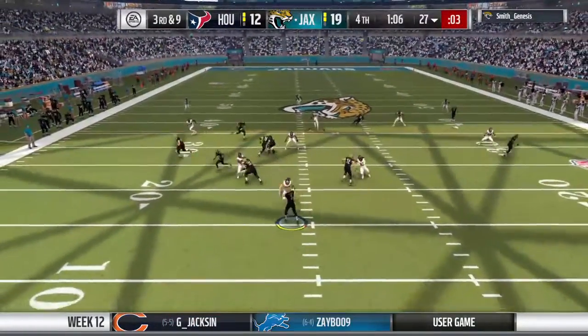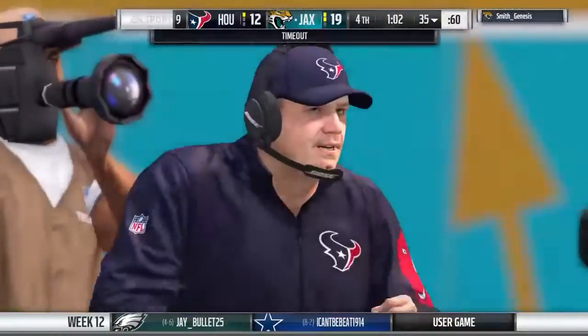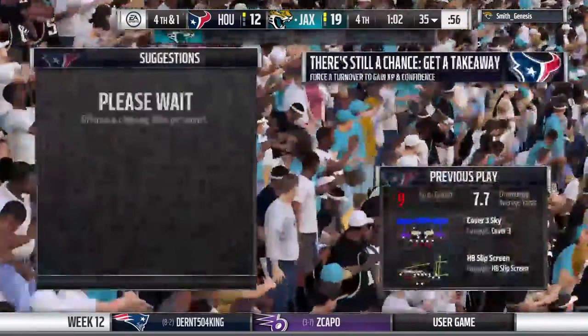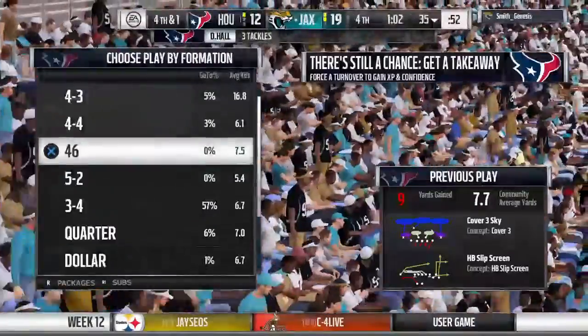On 3rd down, he'll drop to throw. He'll try and set up the screen. It's complete. And he's hit. And now the Texans want to call another timeout. That'll be their 2nd, so 1 more chance to stop the clock here. And we'll be back.